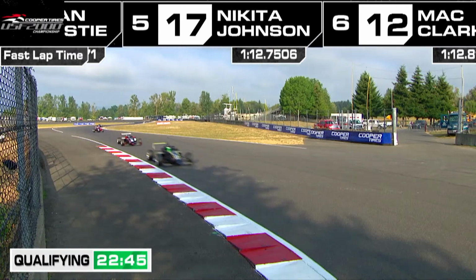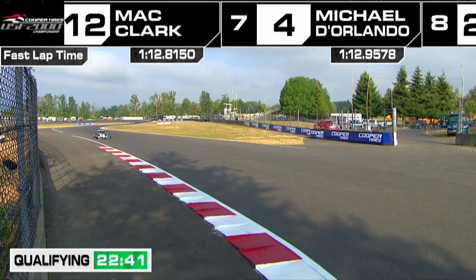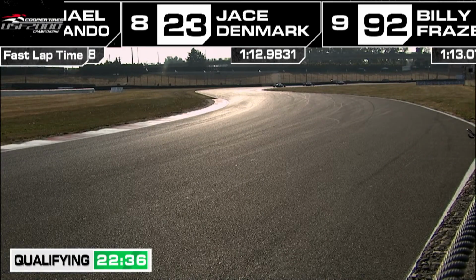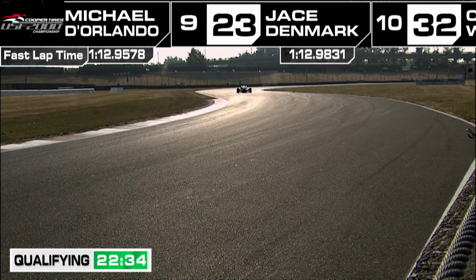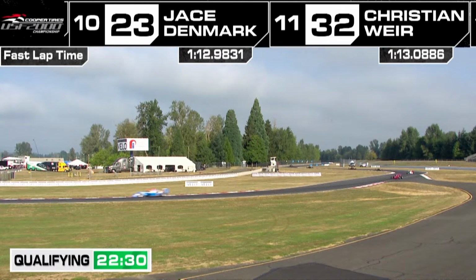Of course, they're busy qualifying right now. 22 minutes left of guaranteed track time. The shot when they are coming down that front straightaway, the sun is just high enough in the road. It's reflecting off, and we'll see it here in a second. It looks cool. It does. I mean, it looks cool.